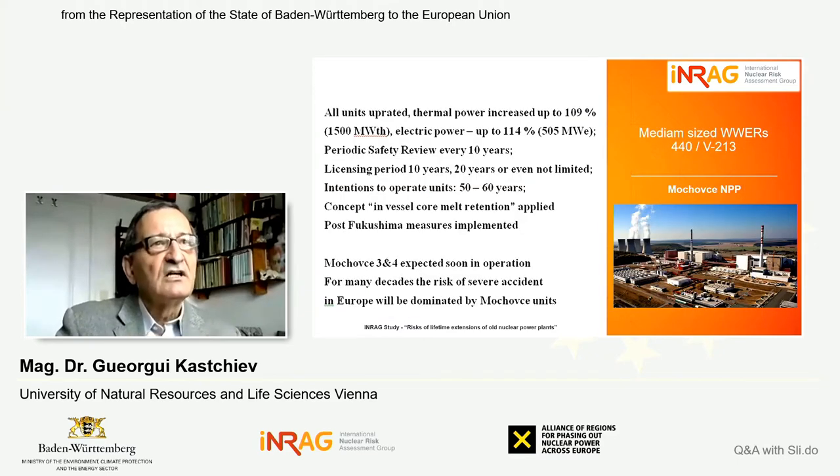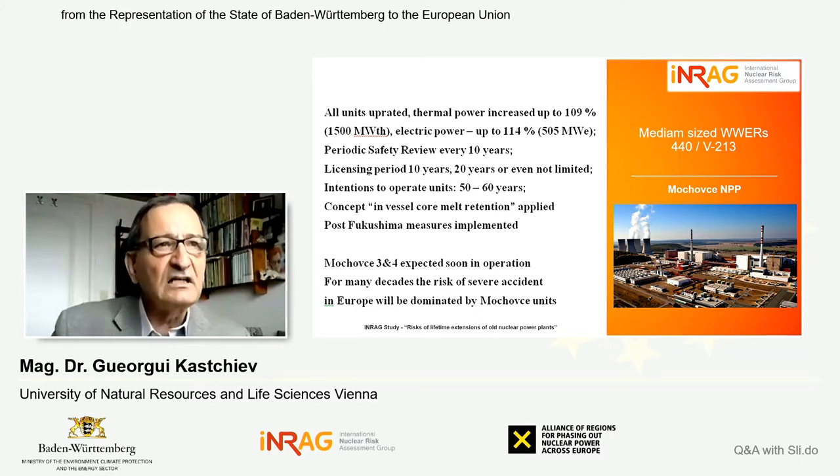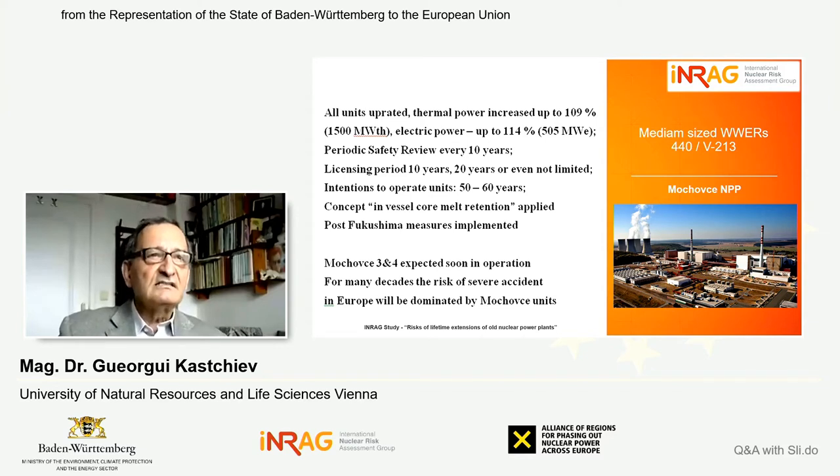Previous slide, please. Okay. All units of this design were operated with thermal power increased even up to 109%. They accomplished periodic safety review every 10 years, which is reviewed by regulators. Licensing period, however, is different. As a rule, 10 years, but in one country, 20 years, and in one country, even not limited. There is the intention of all operators to operate these units 50 to 60 years.